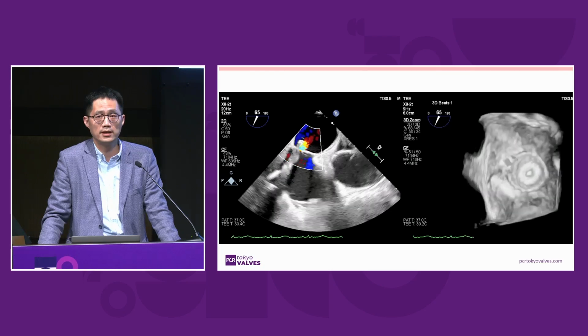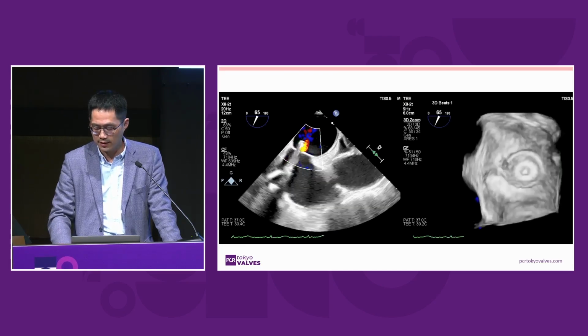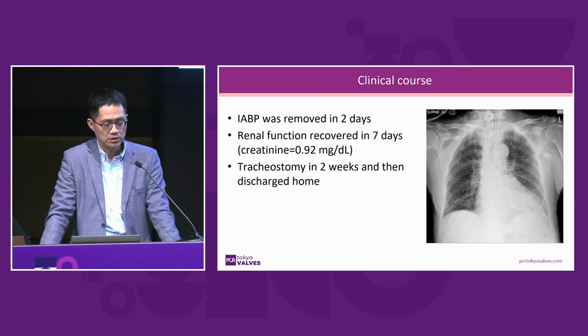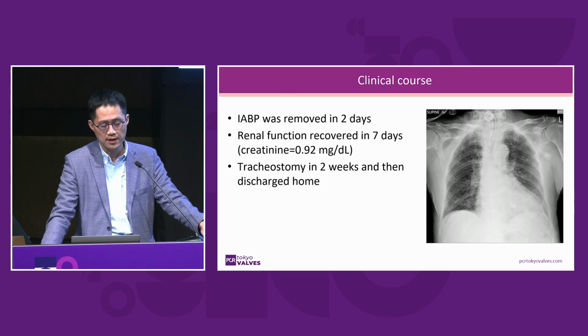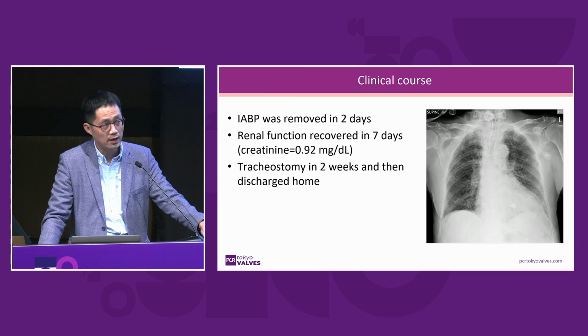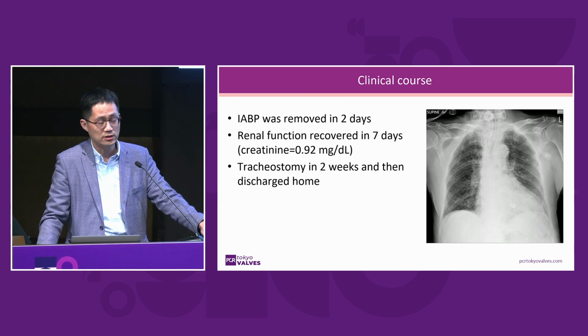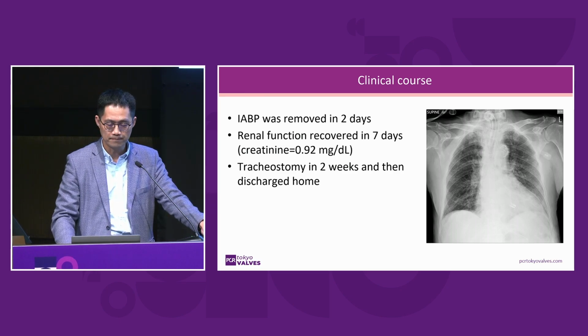Given that the patient was already in a very frail condition, we hoped that this management could improve and facilitate the recovery process. After the procedure, the IABP could be removed in 2 days, and the patient was put on hemodialysis. But after 1 week, the patient had fully recovered renal function, and the creatinine returned to less than 1. Given that the patient had been intubated for more than 1 month, he was too fragile to wean from the ventilator, so he received a tracheostomy in 2 weeks, and then was discharged home smoothly.